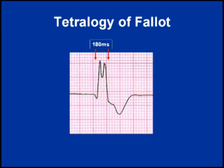Patients with repaired Tetralogy of Fallot are at risk for sudden death, which accounts for 70% of late deaths. Several studies have shown that when the QRS approaches 180 milliseconds, patients have an increased risk of ventricular tachycardia. Listen once again to combined pulmonic stenosis and regurgitation.